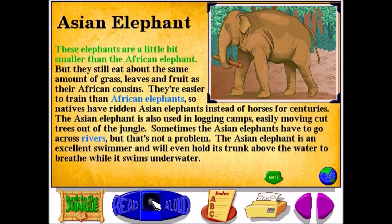These elephants are a little bit smaller than the African elephant, but they still eat about the same amount of grass, leaves, and fruit as their African cousins. They're easier to train than African elephants, so natives have ridden Asian elephants instead of horses for centuries. The Asian elephant is also used in logging camps, easily moving cut trees out of the jungle.